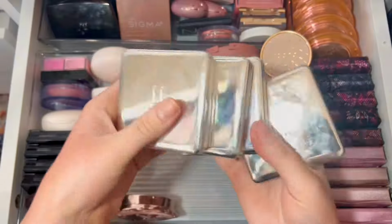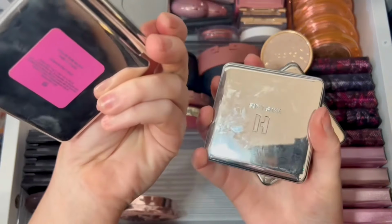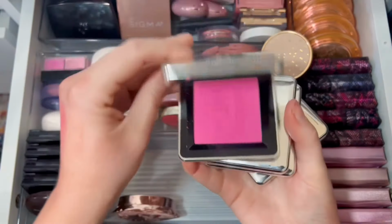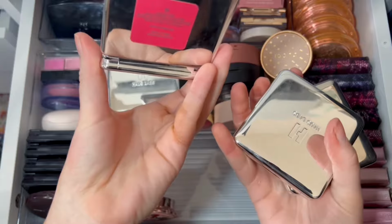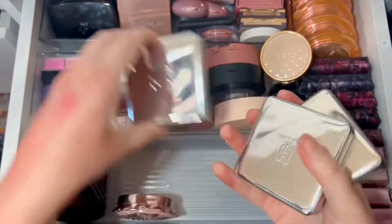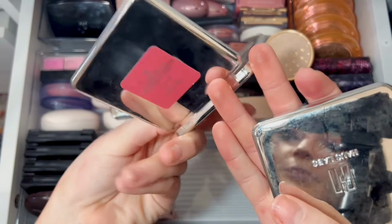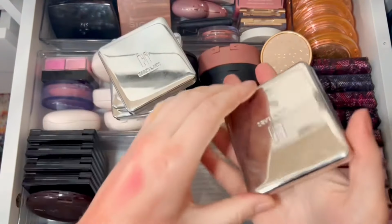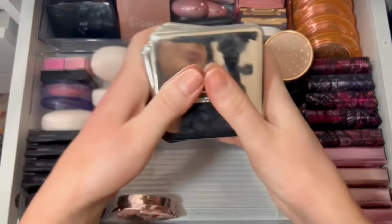Love these. Then, of course, we have the big old boys. We have the shades. This one is Pink Dragon Fruit. Sorry, Dragon Fruit Days. This one is Watermelon Bliss. This one is Hibiscus Haze. This one is Pomelo Peach. I really like the House Lab blushes, so I'm going to be keeping all of them.